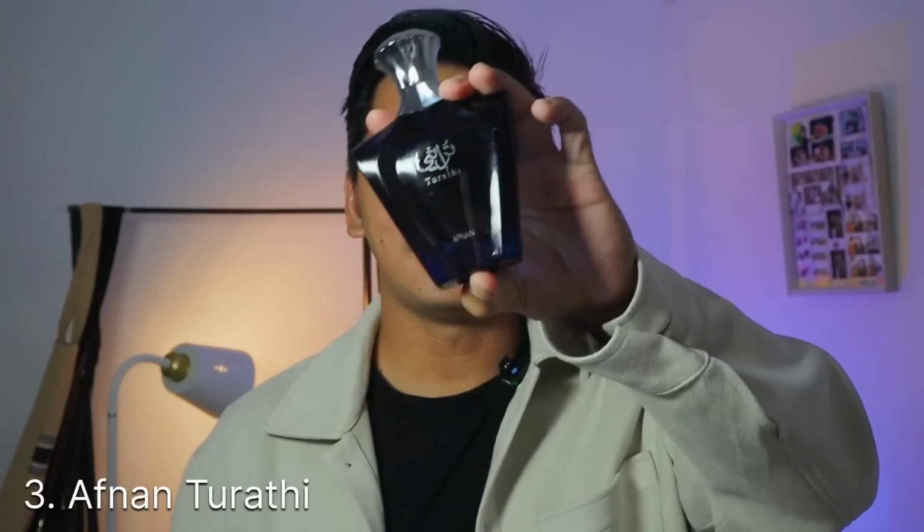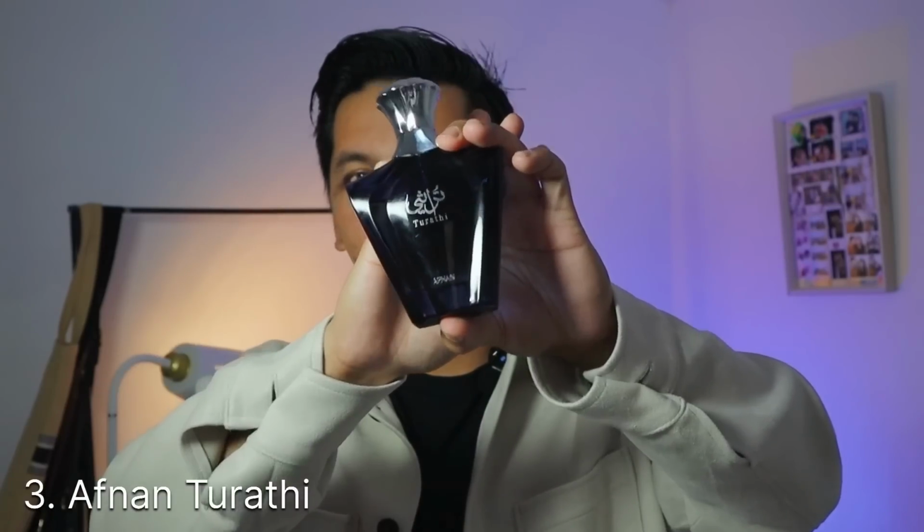Next is from Afnan. This is Turathi. So this is a clone of Bulgari Tiger. Sobrang on point yung copy nito. Pag ginagamit ko to, I don't see and feel any difference. Of course, meron naman talaga yan for sure. Mas natural smelling yung grapefruit ng Tiger, but halos hindi mo na mapapansin yun. I'm just nitpicking on this one, but overall it's like 95%. Almost on point copy of Bulgari Tiger.